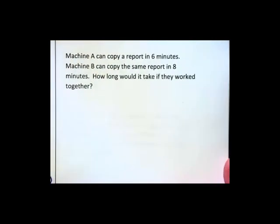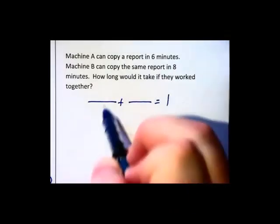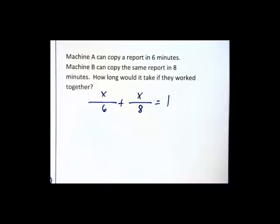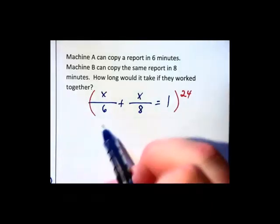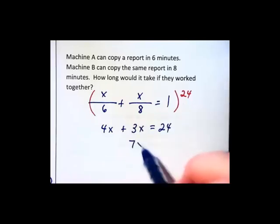This next problem, 2 machines copying a report in 6 minutes. Machine A has an alone time of 6 minutes. There's the alone time. Machine B can do the same report in 8 minutes, the alone time. How long if they did it together? There we go. We're going to multiply through by 24, which is the least common denominator, and that will give us 4x plus 3x equals 24. So 7x equals 24, and x will equal 24/7. Notice again we don't have a nice clean answer.